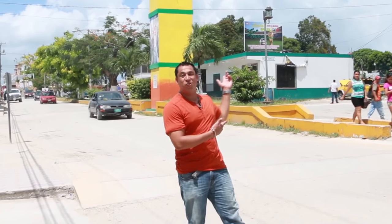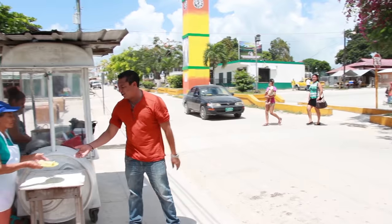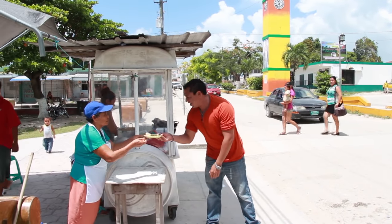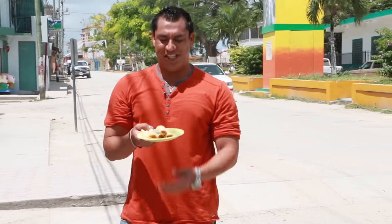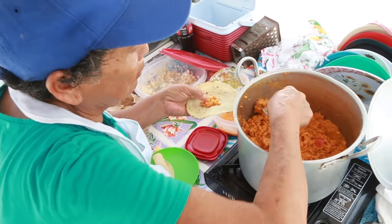We're here in Orinjuak Town. Everybody, when you talk about Orinjuak, what do you talk about? Tacos. So we're here today to find out what makes this taco so special. Dala tacos? Dala tacos. Thank you, ma'am. Everybody wants to know the secret about the tacos. What is it? Basically, it's corn tortillas, recado, and meat.